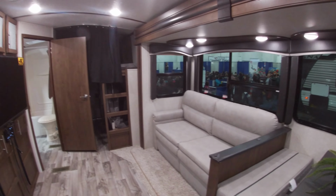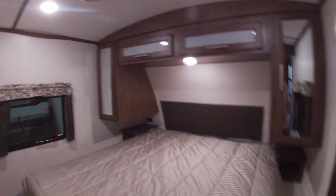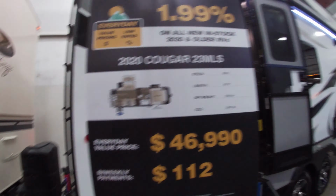I imagine you've got 2 up the top, maybe 2 on the bottom, and then if the couch folds out. And then up here, what do we have? Oh, we got a pantry or some kind of closet. And then we have a bedroom. You potentially could have 4 kids in the back. Okay, who knows? So this is a small Cougar by Keystone. Fairly large storage area. And what do we have here? It is 26 feet long.